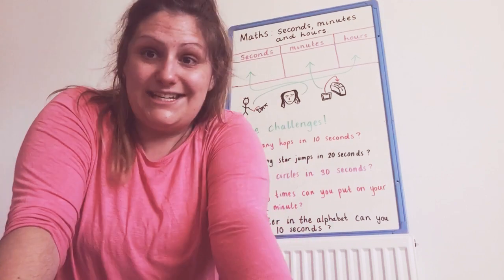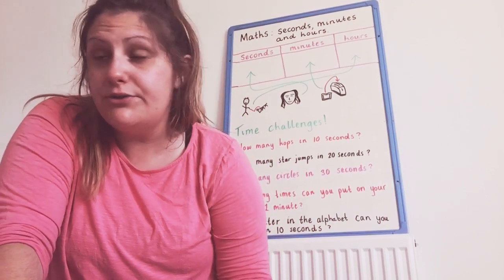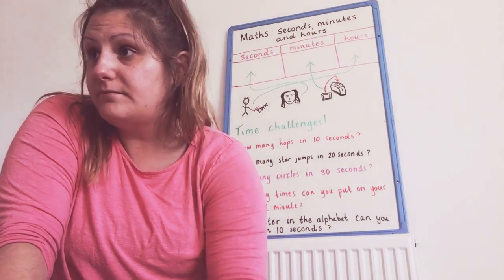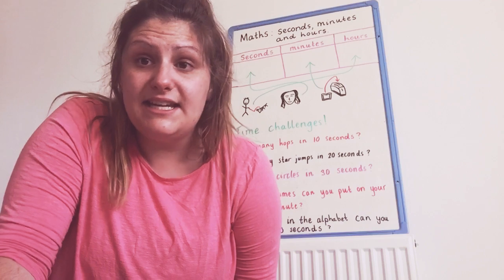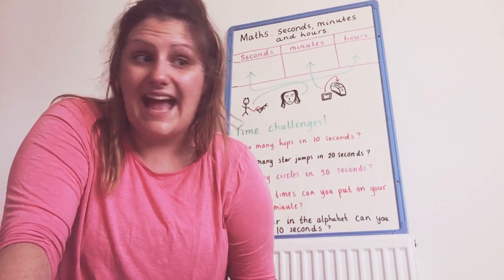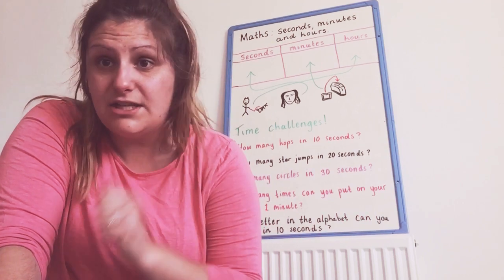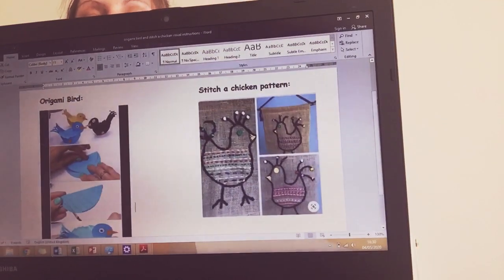Today, I would like you to have a go at stitching a chicken pattern. So you might have some old clothes or an old bit of cloth, an old tea towel. All you need is a needle and some thread. And I want you just to have a go at doing the outline, the inside, and maybe stitching on some beads if you want to, of a chicken. So I've got a pattern here. I sent it out yesterday.